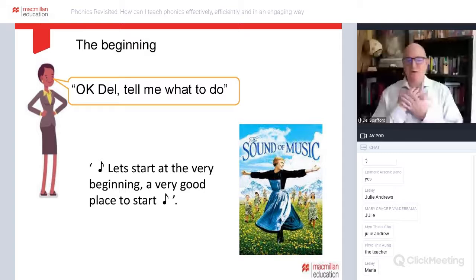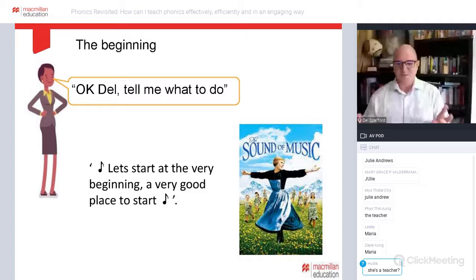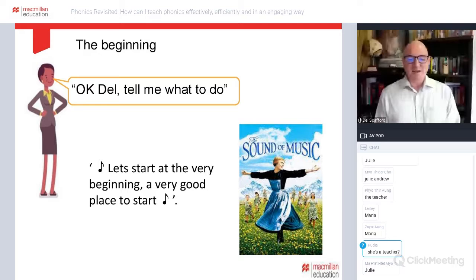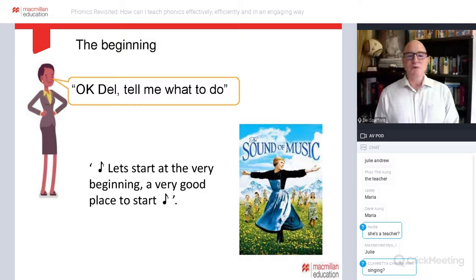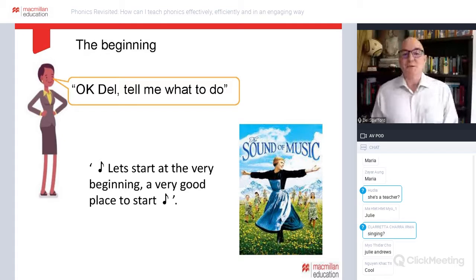So Julie Andrews, when she was teaching the children, I don't know if you can see the children at the back, she was teaching them music. She's a teacher, of course. She was a governess, wasn't she? She was teaching them music. And she said, let's start at the very beginning, a very good place to start. When you read, you begin with ABC. When you sing, you begin with Do, Re, Mi. Thank you. I'm sure you're all clapping. So she says, when you read, you begin with ABC.